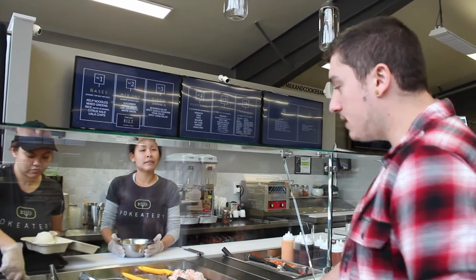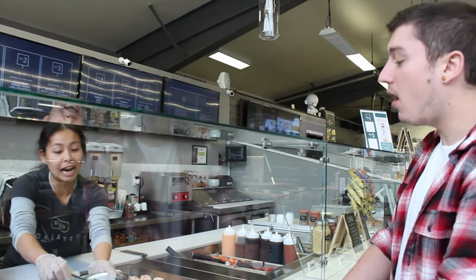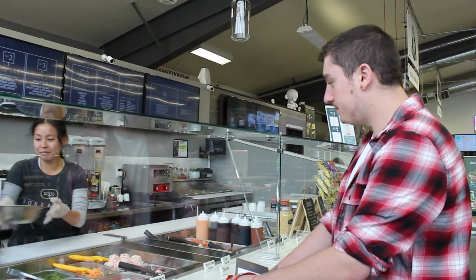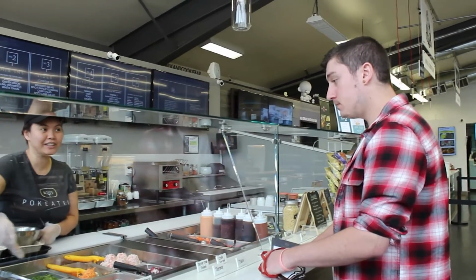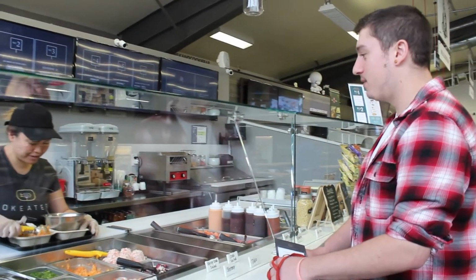For my mix-ins, let's do some green onions and a little bit of the seaweed. I'll be adventurous today. Those two are the more traditional mixes. Fresh, briny. Yep. All right, next is going to be your two sides. We have the crab salad, the spicy crab, the seaweed, and the edamame. Great. I'll try the spicy crab as well because I'm a spice lover. And let's do the seaweed salad as well.